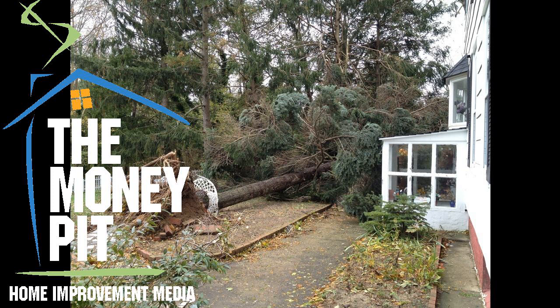Up next, are you looking for a design touch that makes a splash? Well, a backsplash does that and more. We're going to share some tips for designing and adding one to your kitchen when The Money Pit continues.